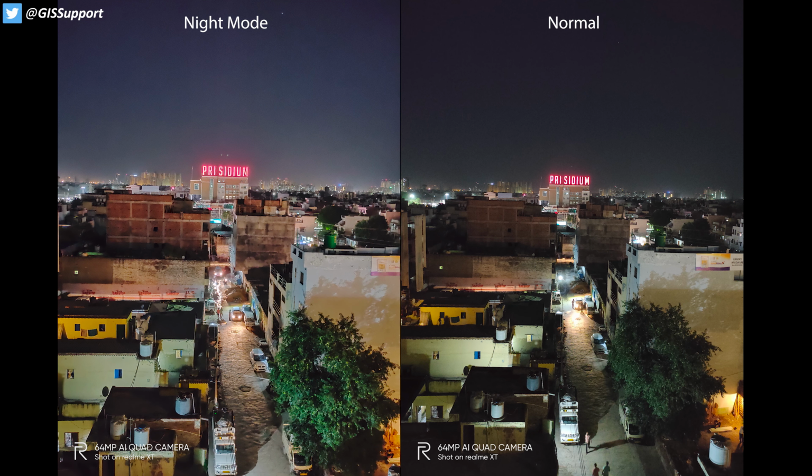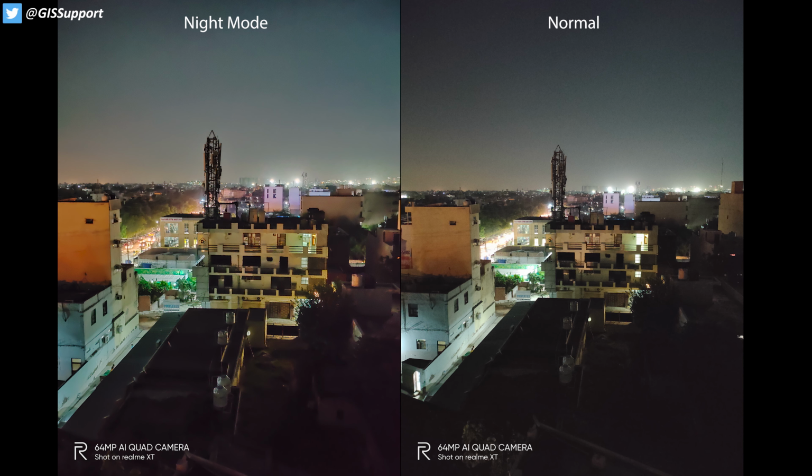There is a night mode feature available too. I personally don't feel night mode is very great. I mean, it looks like a canvas. It's kind of a paint job, and it also takes 5 seconds to take a photo.